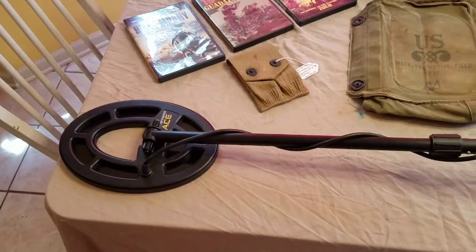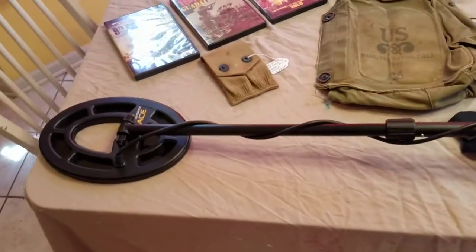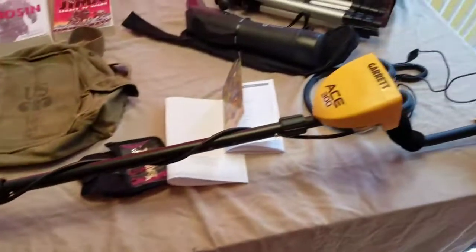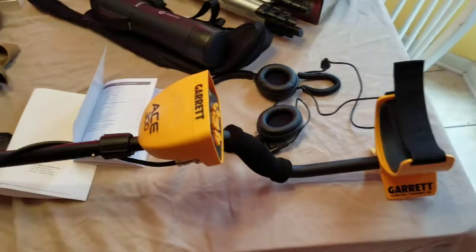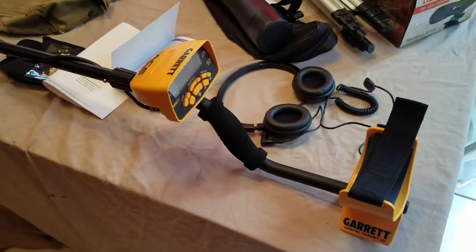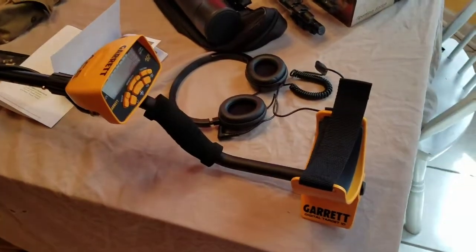In my area, there's a chance I could find some Civil War relics, which I don't really collect, but if I found some, I would keep it, right? You never know what you're going to find, though, so maybe this thing will detect some really cool finds for me, and I can maybe make some videos in the future showing you guys what I find. But I'm really excited to get that thing going.